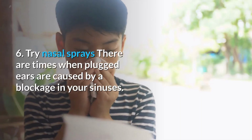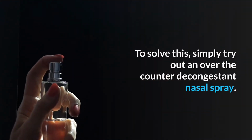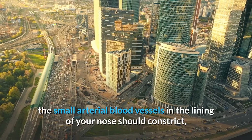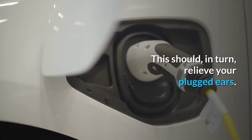6. Try nasal sprays. There are times when plugged ears are caused by a blockage in your sinuses. To solve this, simply try out an over-the-counter decongestant nasal spray. Once you've sprayed it into your nose, the small arterial blood vessels in the lining of your nose should constrict, decreasing your nasal congestion. This should, in turn, relieve your plugged ears.